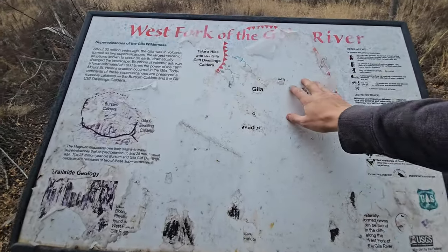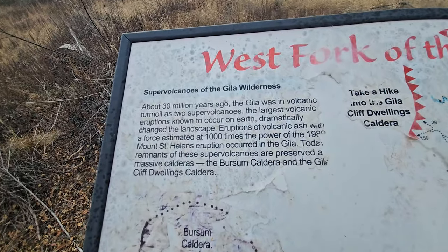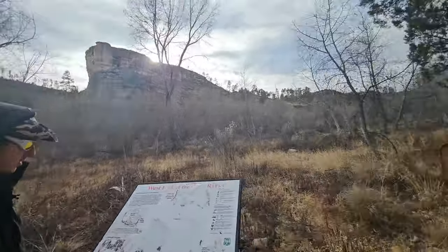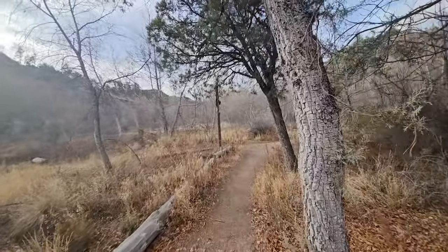The map that is no more. That's kind of cool though. Two super volcanoes made up the wilderness. Oh wow. We are in the Bursum Caldera. Huh. Here we are. Gonna do a little bit of a West Fork Trail bit here. Let's get to it.